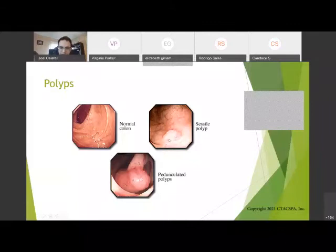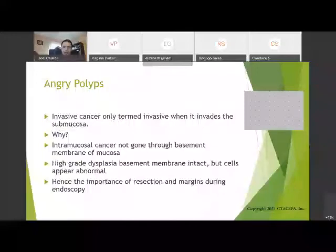Here's a polyp, you see it's right down to the mucosa, and here's a pedunculated polyp, kind of upside down, but you see this polyp right here sticking out with a nice stalk right here. So, invasive, if it invades the submucosa, that is key.